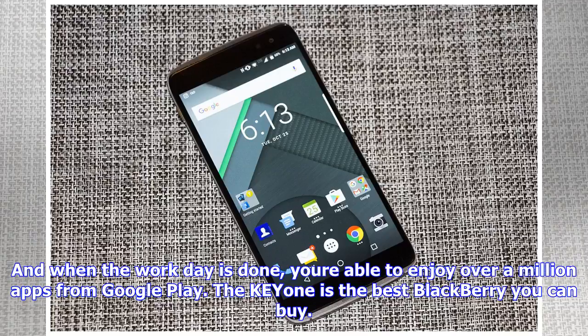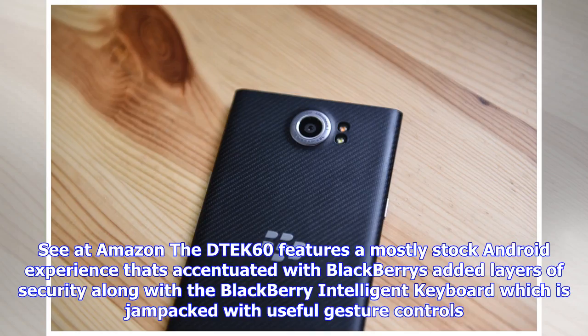Powered by a Snapdragon 820 processor and a 3000 mAh battery, it's a quality phone all around. Bottom line, the DTEK60's price is a welcome addition for many users and IT managers. One more thing, Scott Winter, VP of Design and Devices for BlackBerry, says DTEK stands for detection.